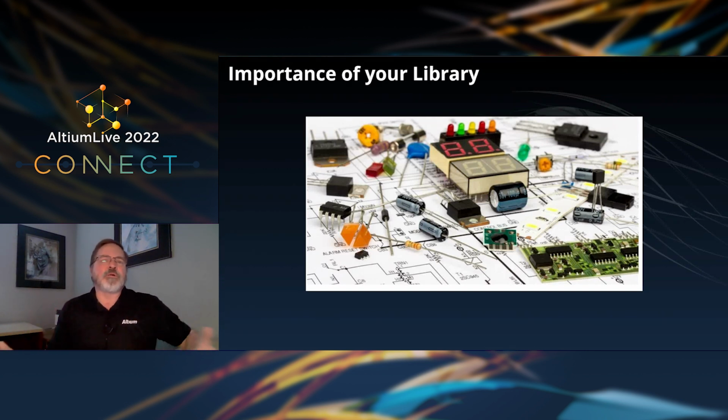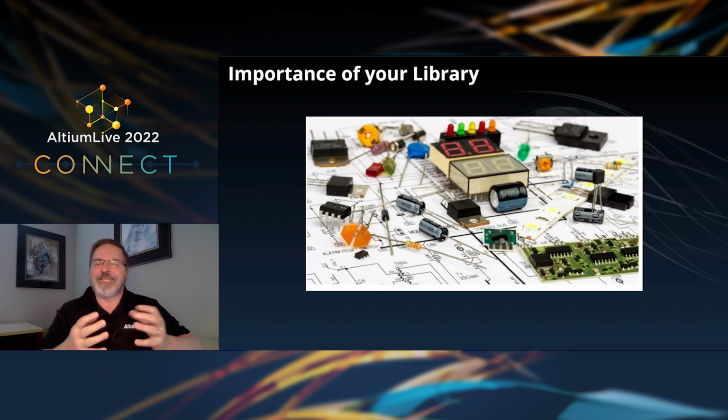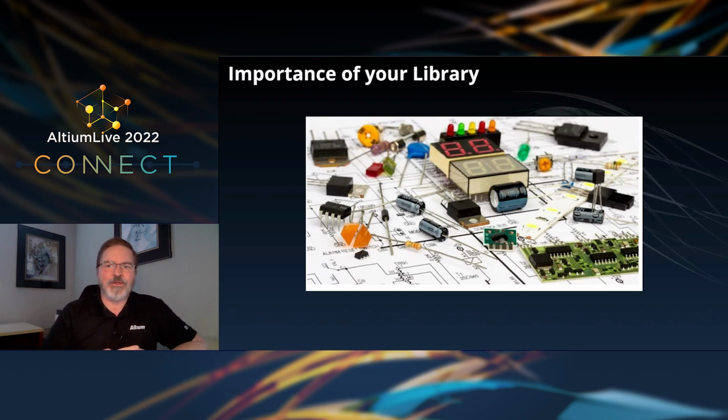One of the most important resources that you have in your company, and I can say this without hesitation, is your component library. Every single PCB starts and ends in that library. Those components are the main resources that you have to build everything in that company, all right?